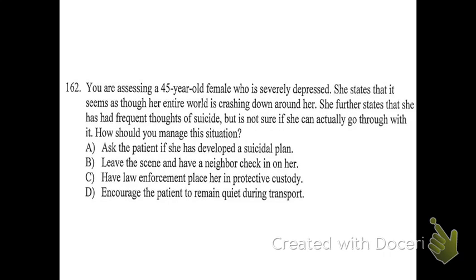162. You are assessing a 45-year-old female who is severely depressed. She states that it seems as though her entire world is crashing down around her. She further states that she has had frequent thoughts of suicide, but is not sure if she can actually go through with it. How should you manage this situation? Looking at these answer choices, A, ask the patient if she has developed a suicidal plan. B, leave the scene and have a neighbor check in on her. C, have law enforcement place her in protective custody. Or D, encourage the patient to remain quiet during transport.